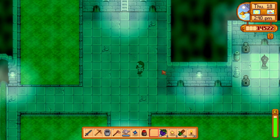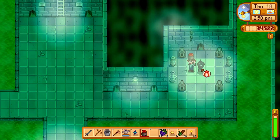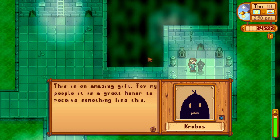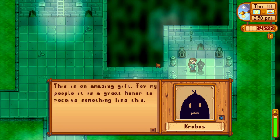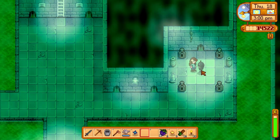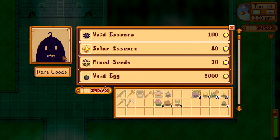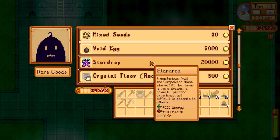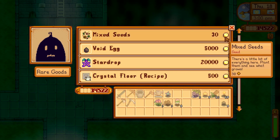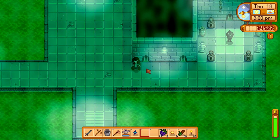I'm sure he's going to be quite surprised to see us because it has been quite a while. We haven't been down here since we bought the void egg, actually. So here are the fruits of our labor. This is what we managed to receive from that lovely void egg that you gave us, and he really seemed to love that. This is an amazing gift. For my people, it is a great honor to receive something like this. Oh, excellent. So we're learning a little bit more about his very mysterious ways, too. He actually seems to be one of these shadow people that we see down in the mines sometimes, and he sells some very expensive goods, too. Return scepters and star drops. We haven't actually received a star drop yet, but look how expensive it is. I mean, no wonder it must be very, very rare to get your hands on.